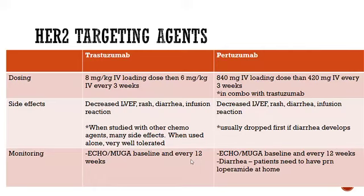Pertuzumab is never used alone. It is always used in combination with trastuzumab. The biggest things from these drugs can be a decrease in the left ventricular ejection fraction, so you have to monitor echoes and MUGAs. There is, I call it the great debate for HER2 agents, of whether you need to or how much monitoring you need to do for patients with metastatic cancer, but built within your treatment plans for a patient on curative intent treatment is going to tell you what to do with those.